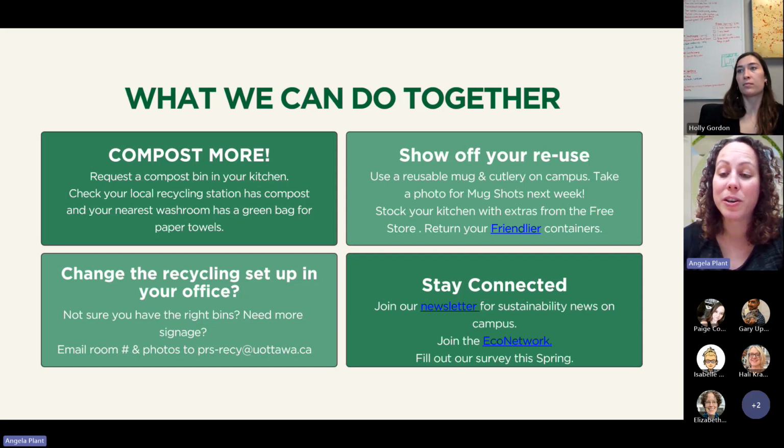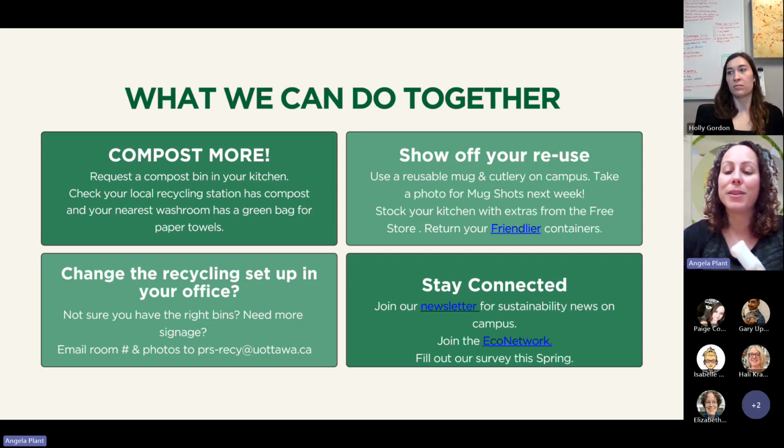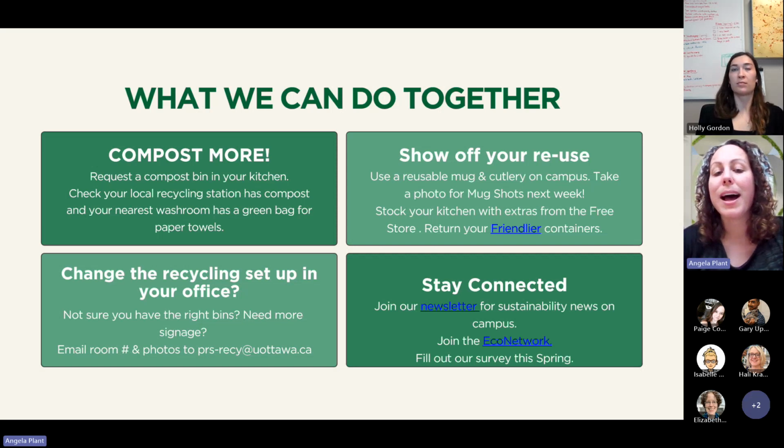Or if you have a paper collection in your kitchen, we should get rid of it, because all the paper that's in there should be going in the compost. It's dirty or wet or has food on it. And so all we have to do is switch a bag to green, and cleaning staff will put that in the compost. Also, I would really invite everyone to use your reusable coffee mug or cutlery, because it matters so much to see people doing that. And next week, we actually have a mugshot competition with the Alumni Association. If you post a photo, you can win some very nice coffee.